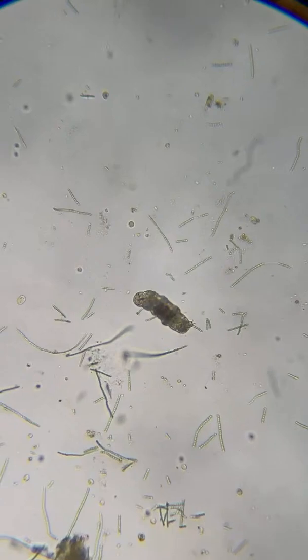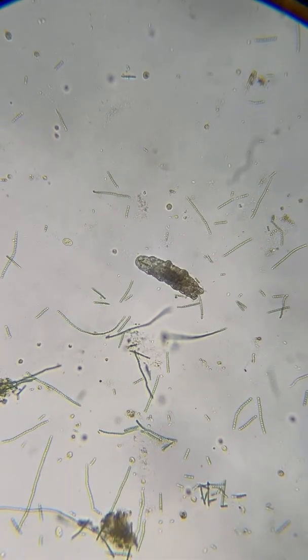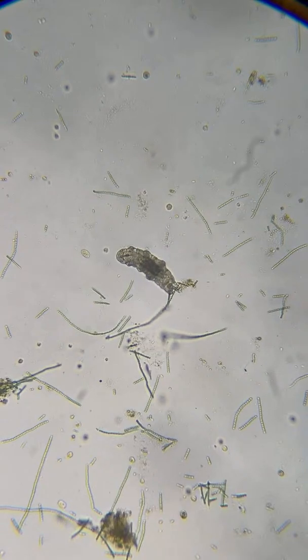Yeah, she moves out, that's for sure. Actually, this is pretty much millimeters that they're moving, but it looks like a long way.